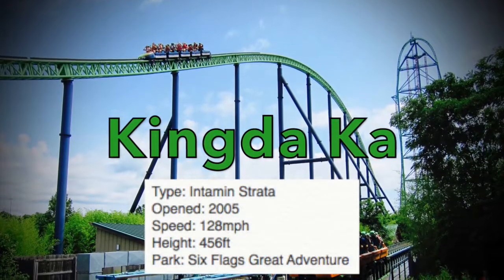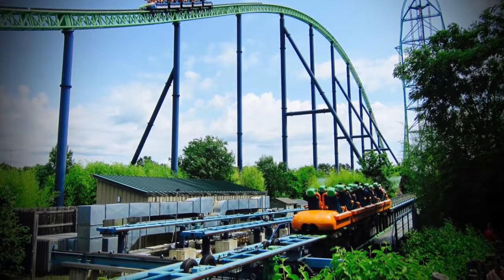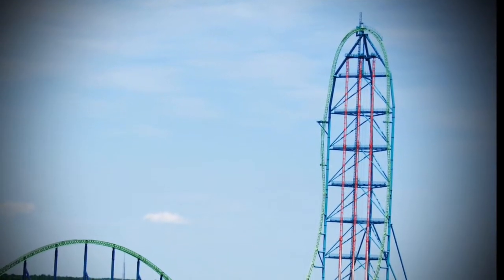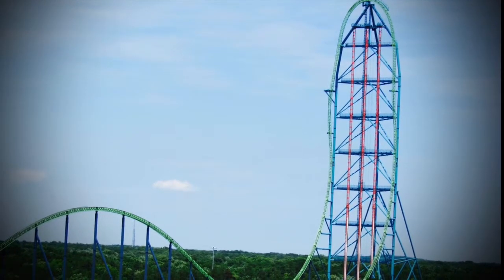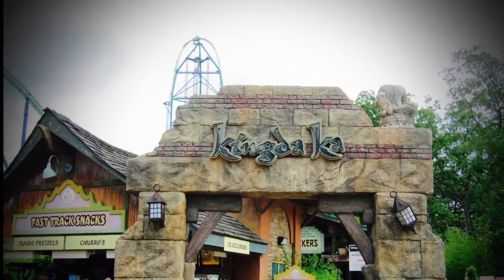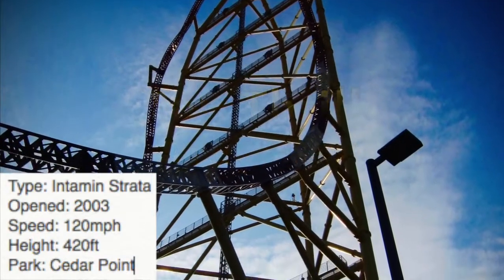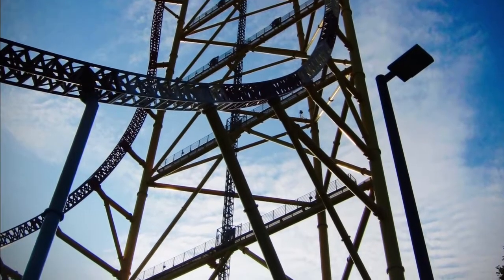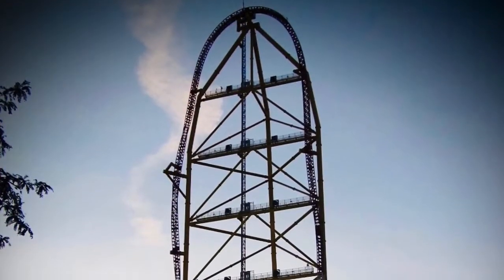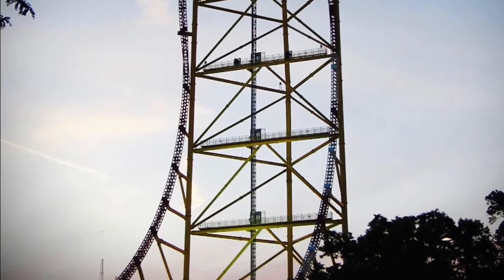So in at number 2 we have 2 roller coasters, the first one being Kingda Ka from Six Flags Great Adventure. I love launch coasters and this one is super intense. I really enjoyed it. It is unfortunately rather short, but I think because it is so intense you wouldn't really want it to be any longer. It was the first strata coaster I ever rode, and this was my number 1 roller coaster for a couple of years, until I rode Top Thrill Dragster, which is very similar. I've paired these rides up because they are so similar, but Top Thrill Dragster is simply that little bit better just because of the lap bars. You feel way more free coming down that spiral drop, and it really was a favourite of mine.